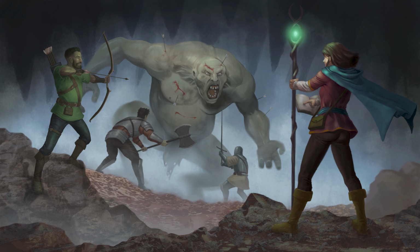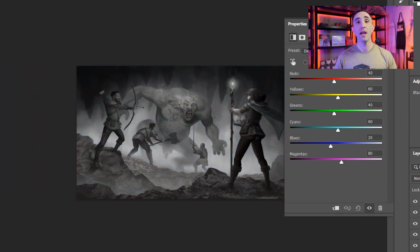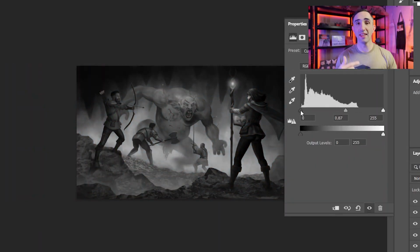Now, the next thing is that you always want to increase your values, because as I take a look at your characters from your foreground to your foreground middle ground to your middle ground, they're pretty much all the same. So we want to adjust that too. One easy way I'm going to do this is to use a levels adjustment layer.